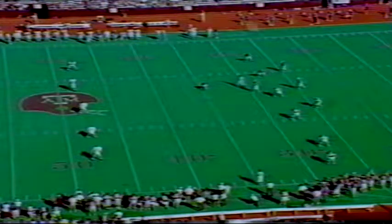They're going to have to hold the ball on the tee this time. Terry Vinatulius at the 30, about ready to approach the ball. He does. Puts his foot into it. Nice kick. That's going to sail right to the goal line.